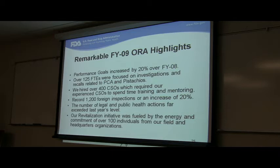And what I said, we need to constantly evaluate how we put risk assessment issues. Hired over 400 investigators in 2009. Record number of over 1,200 farm inspections. Now here is where we are going to grow in terms of what we do. We're going to be needing to do more and more farm inspections year over year. So that represents some 20% increase over the previous fiscal year.